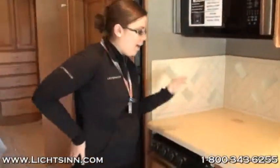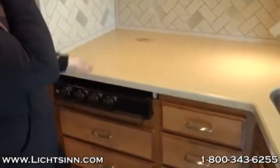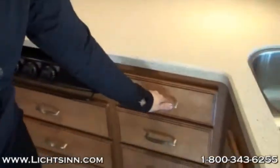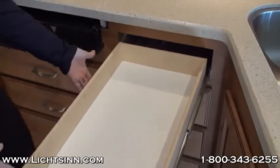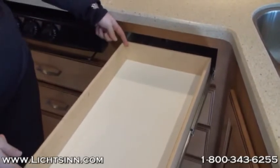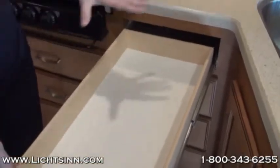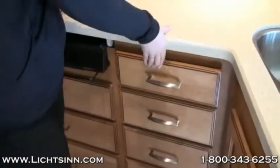Continuing through the galley, just as we had the Corian covers with the double bowl stainless steel sink, you have the same thing to cover your 3-burner range. Taking a look at the drawers that Winnebago uses, really great thing. They're on metal ball bearing glides, just like what you would have at home, and as you can see, they're completely full extension, so they don't stop part way out. You can truly access every inch of every drawer that you have.